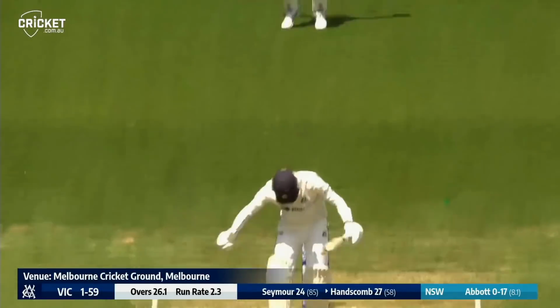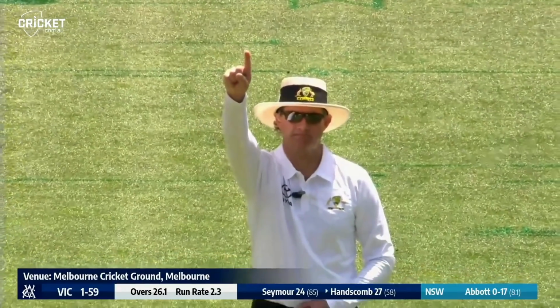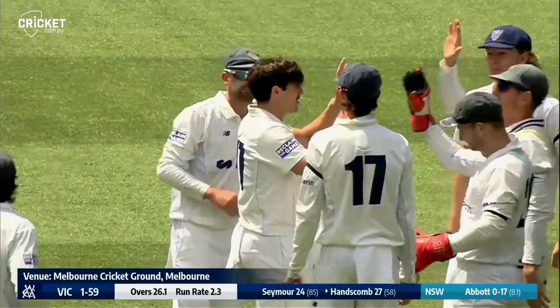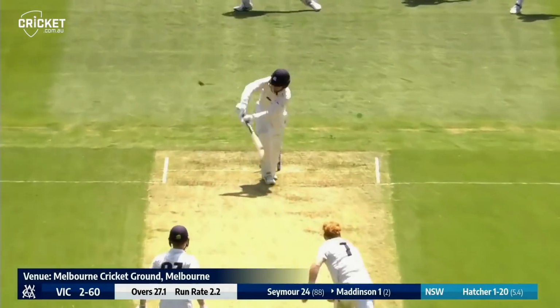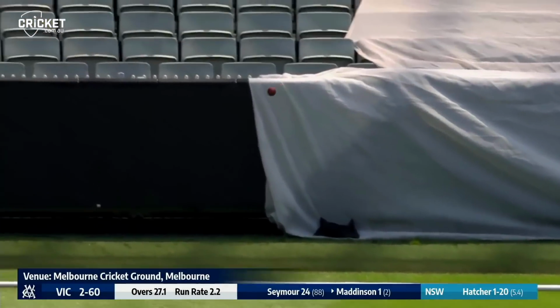Abbott wider on the crease, striking Hanscom on the pad. Huge appeal, and the umpire goes up with the New South Welshman. And the Victorian captain is on his way 10 minutes before lunch. Hatcher round the wicket, and Maddinson gets something on that, and that'll scoot down to the fine leg boundary.